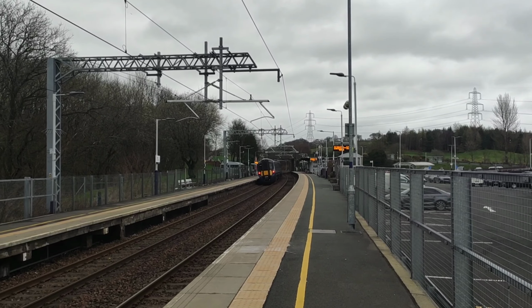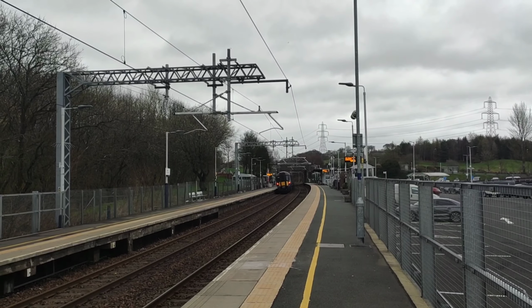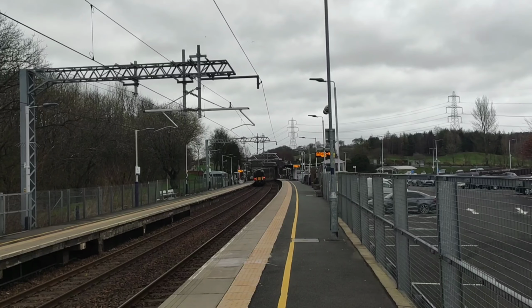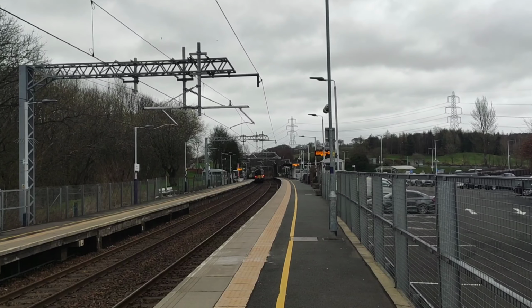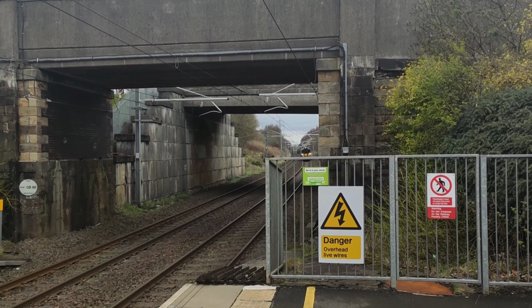So here we've got two videos today, one with speed and one stopping. This one's now heading off to Falkirk High, as it goes under the bridge. So we've got the Edinburgh train coming in, next stop will be Glasgow Queen Street.